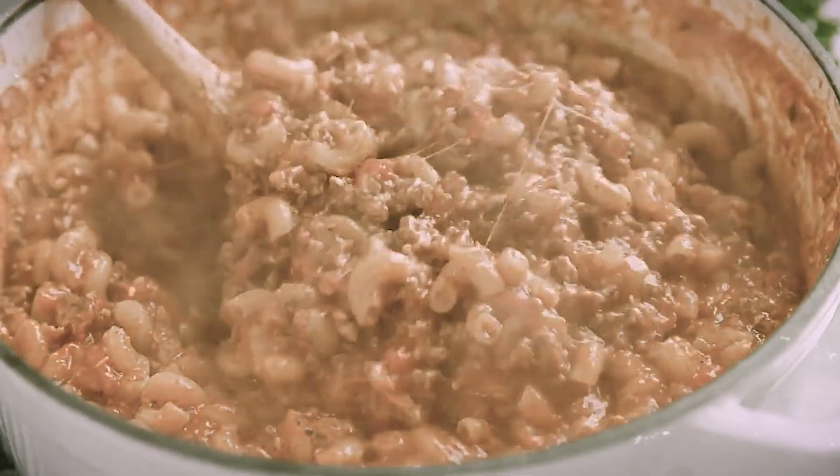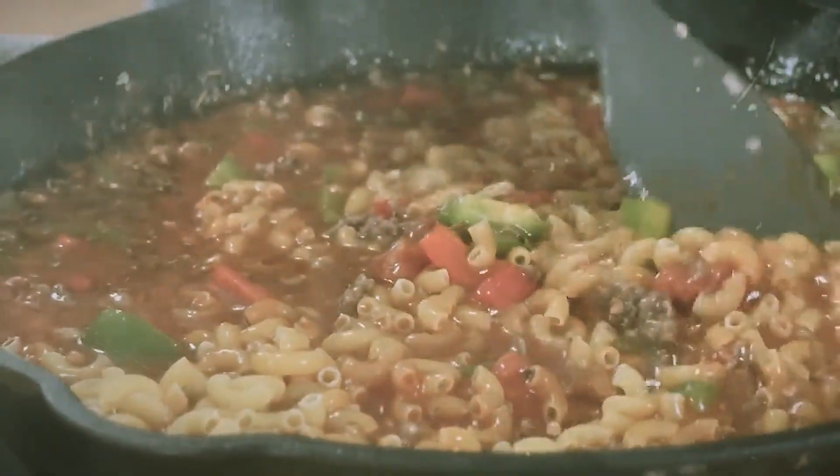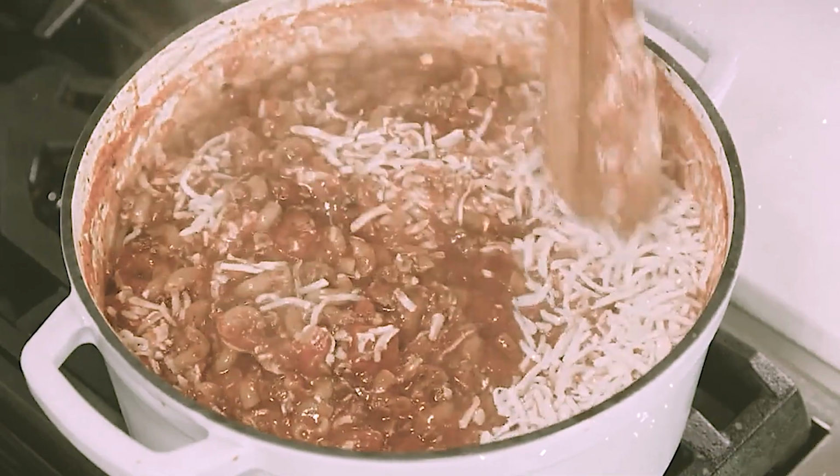Goulash wasn't fancy, but it was deeply loved. It taught families how to transform scraps into sustenance, how to share from a single pot, and how to find joy in the everyday act of cooking and eating together.